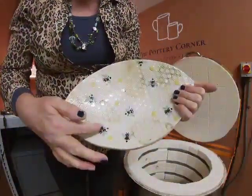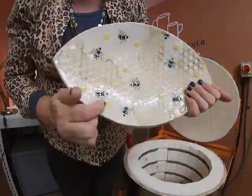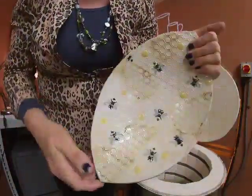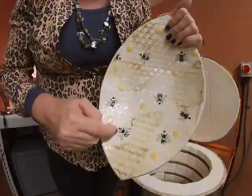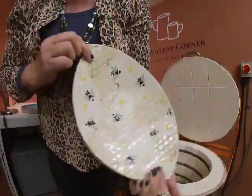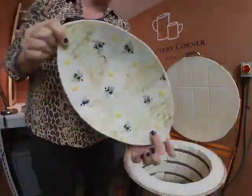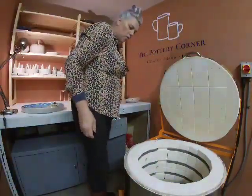And then she's used Amaco Marigold on the yellow raised honeycomb, and then the bees themselves are underglaze black and fog for the wings, and that works really well. It's a really nice combination. I know that you've seen it before, so yes, that's a goodie. And there's a smaller one of those somewhere.